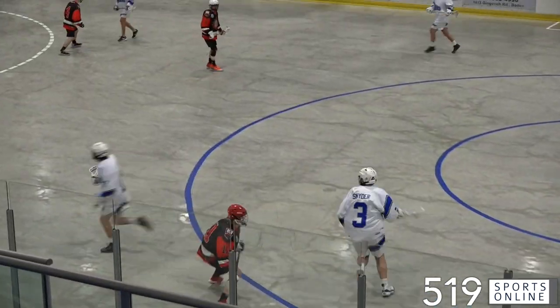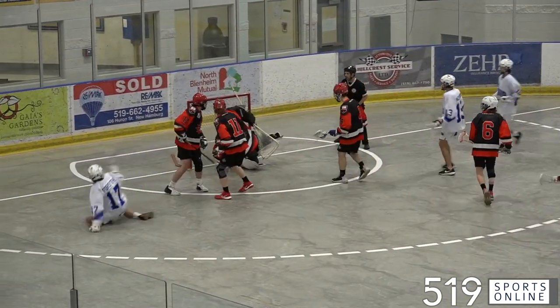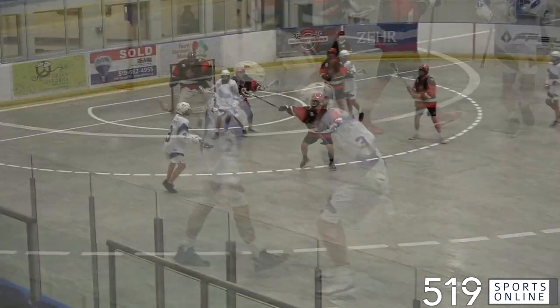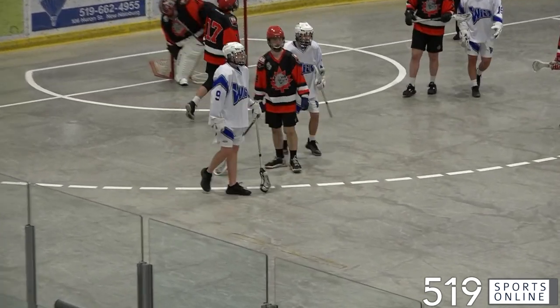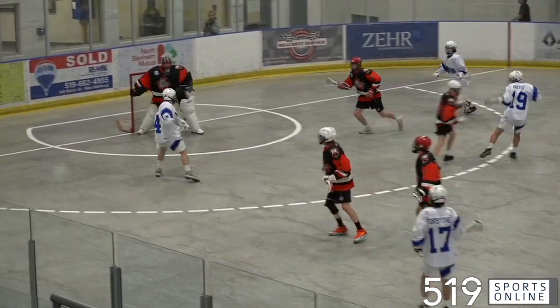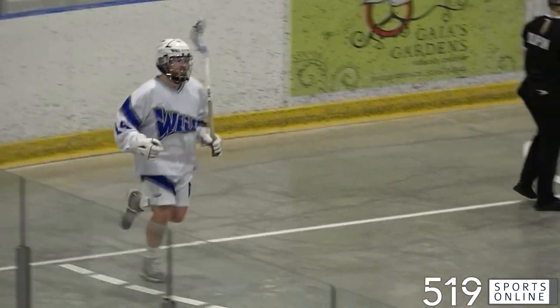Later in the first, Eric Snyder is dishing. He sets up Chase Forsyth, who comes in and buries it. Wilmot with a terrific start. They have a 3-0 lead. Then it's a power play goal from EJ Kelleher. He's on the near side and he puts it in. Kelleher makes it 4-0. Still in the first, this is Chase Forsyth with a nice feed to Ethan Warden. He scores in front. Wilmot jumping out to a 6-goal advantage.